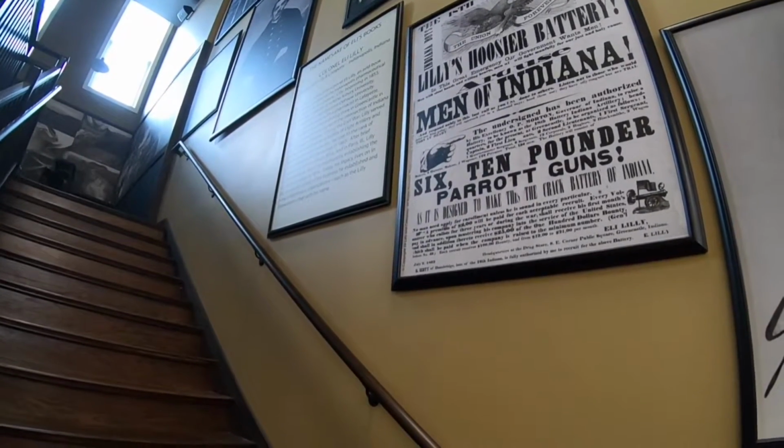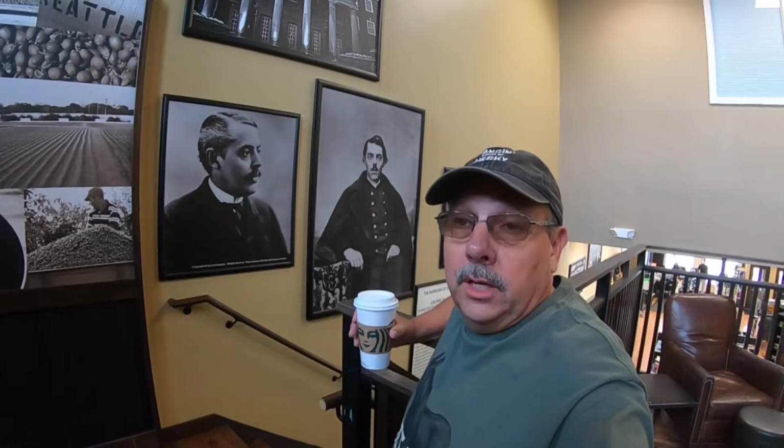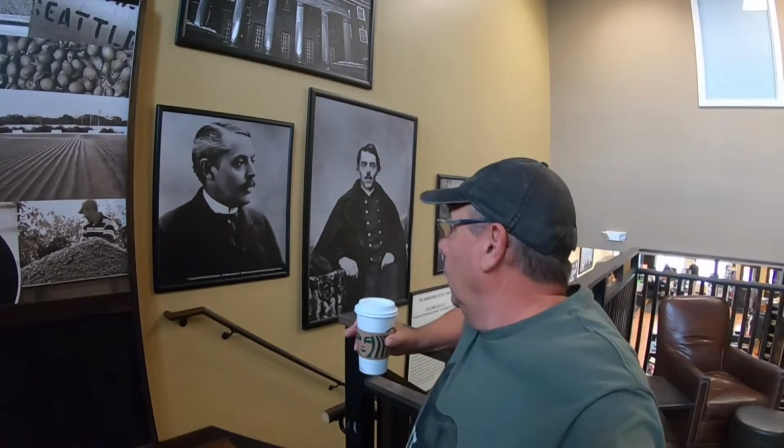So we're in the bookstore for DePauw University. It has a pretty nice collection of pictures here of Eli Lilly. You can see some of them post-war, after the Civil War. And anyway, very historic building, and it's neat to take a look around.